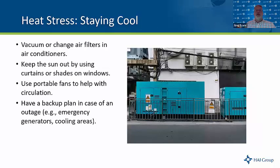Vacuum and change your air filters in air conditioners. Keep the sun out with curtains or shades. Use portable fans. Have a backup plan in case of an outage. So emergency generators, make sure those are all in working order. Don't wait until we have a heat wave to say, well, maybe I'll have my maintenance department go fire up the emergency generator and make sure it's working.